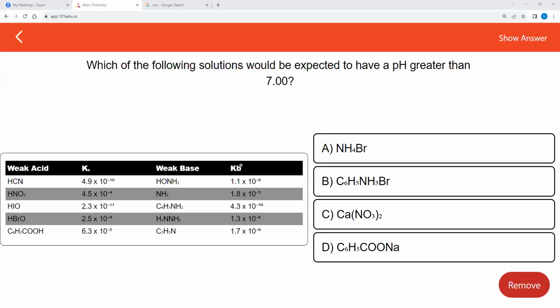All right, so we'll start back up here again. We'll see how salt acidity and basicity show up. For these different salts listed A through D, would we expect to have a pH greater than 7? If I need a pH greater than 7, that means I need a basic salt of some kind, right? So what I'm looking for is, of these salts, which one is going to be basic?